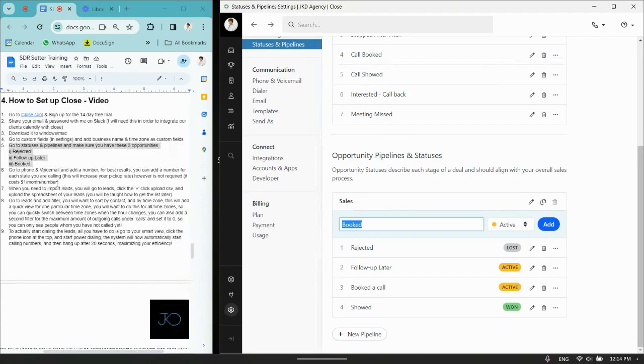So once you're done with that, you want to go to the phone and voicemail and add a number. For the best results, you can add a number for each state that you're going to be calling. This is going to increase your pickup rate. However, it's not required. However, it is going to improve your conversions, and it costs about $1 a month per number, so it's not very much.